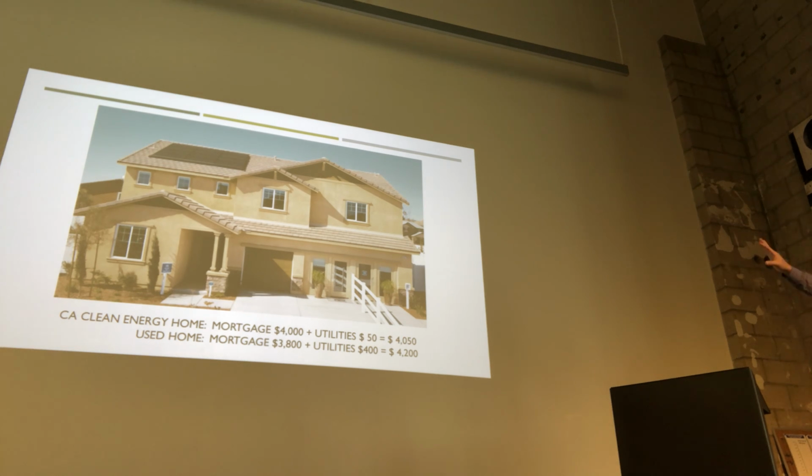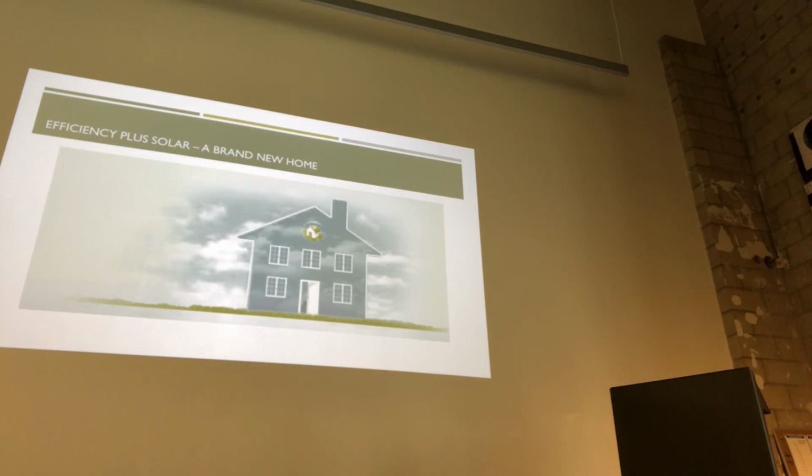Here's a typical marketing piece that we would encourage builders to think about. Actually show the mortgage and the utilities for your house versus a used home, and show how it can be cash flow positive. Not many builders are doing that today.